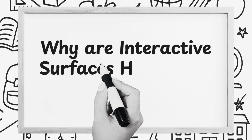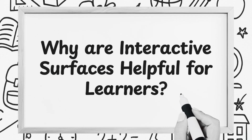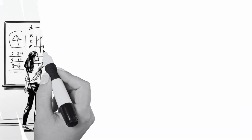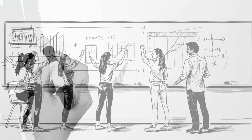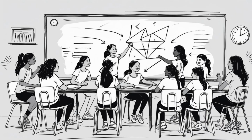Why are interactive surfaces helpful for learners? Movement stimulates the brain so as to greatly enhance learning. It also offers students the chance to take mental breaks at times when they feel stressed out over their academic performance. In addition, structured movement increases class unity while enhancing learners' physical well-being.